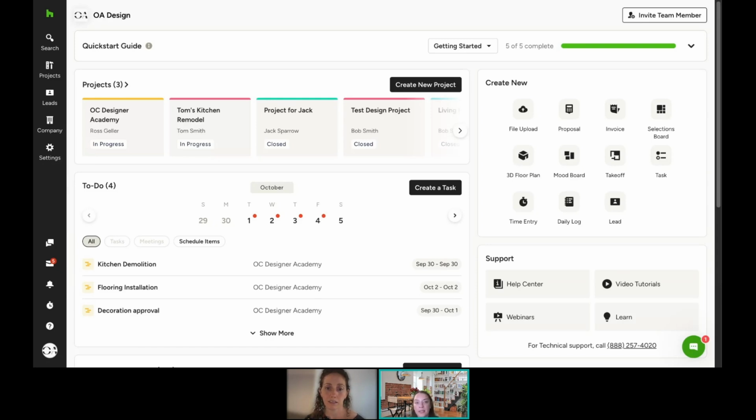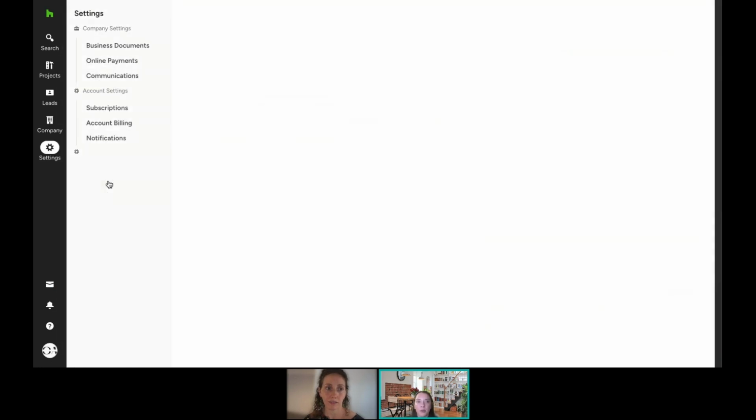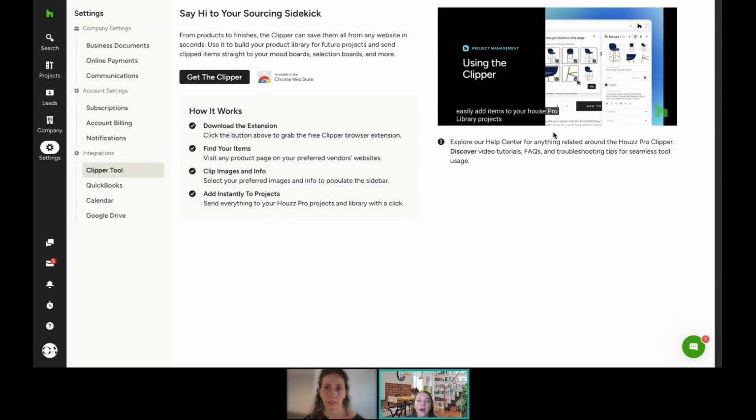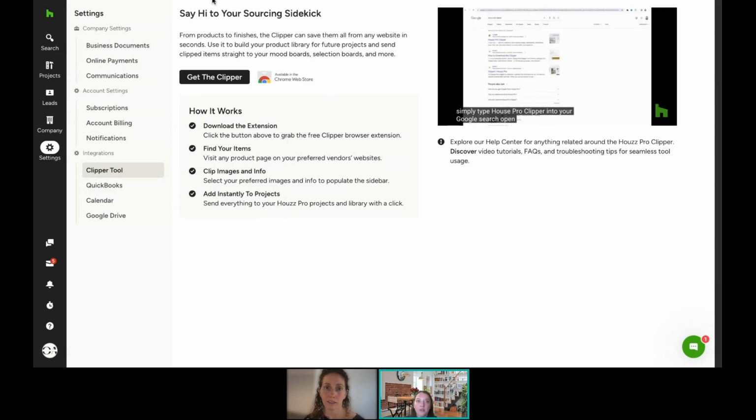The Clipper tool is a Google Chrome extension that you will need to download. If you have not yet downloaded it already, you can find the extension download under your settings gear and then click on Clipper tool. This will walk you through how to download the Clipper. There is also a quick tutorial video that you can review. And then this will be connected to your Google Chrome browser, and you can start clipping items from different vendors into your Houzz product and service library. You can clip items from both Houzz as well as other vendors.